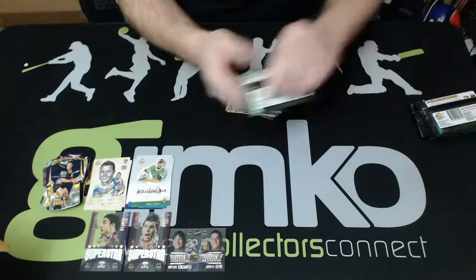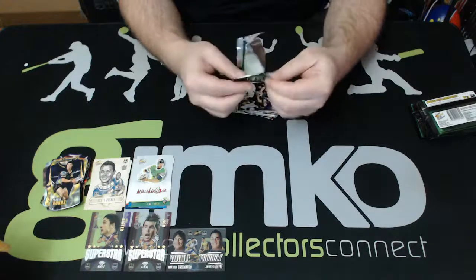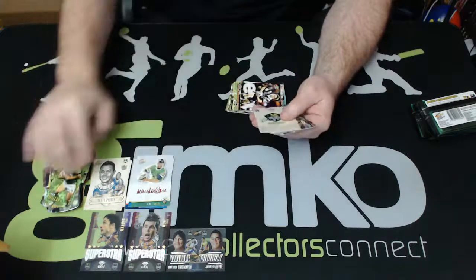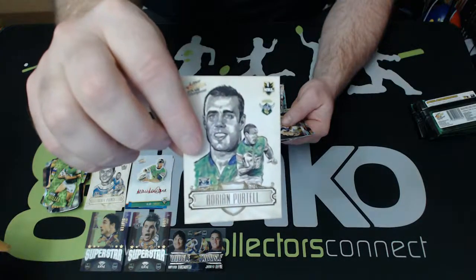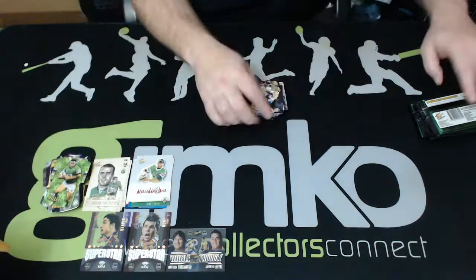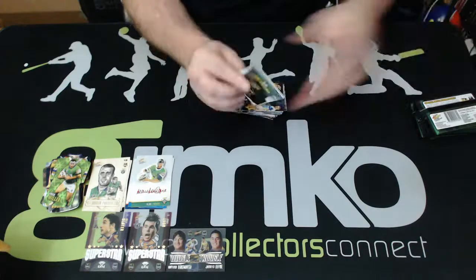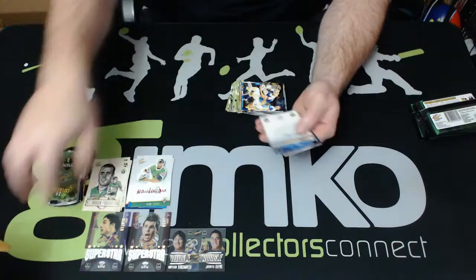Jersey die cut. We got Josh Miller for the Raiders, as well as Adrian Purtell. All the Raiders got the sketch there. Mama Frank. Oh, it's all Raiders all along. And we got the checklist card. Whoever hits the least will get that.